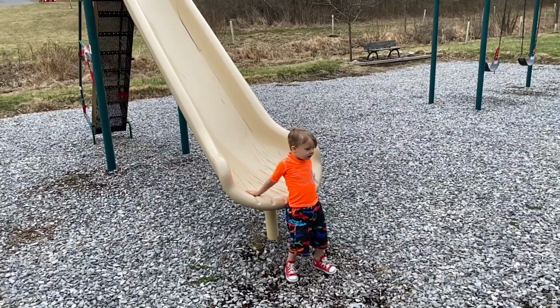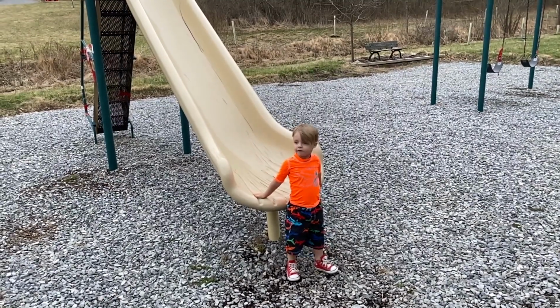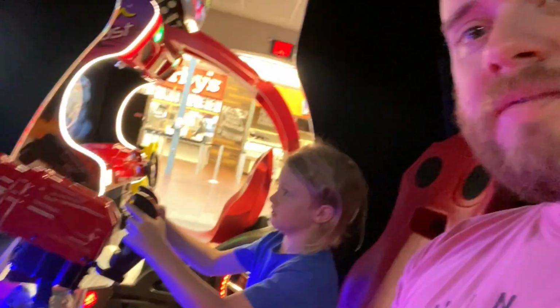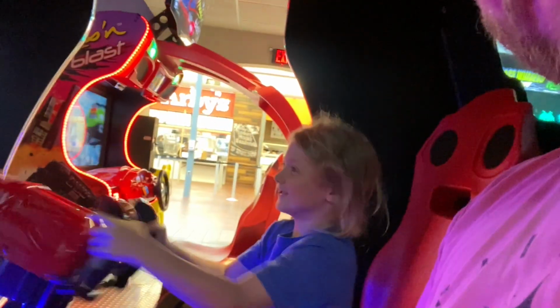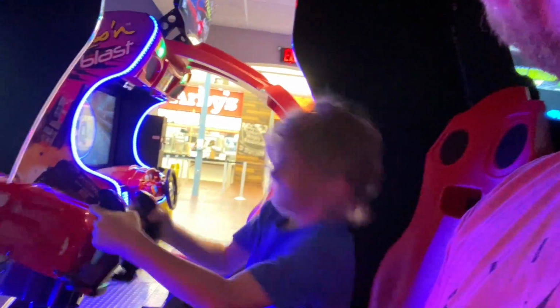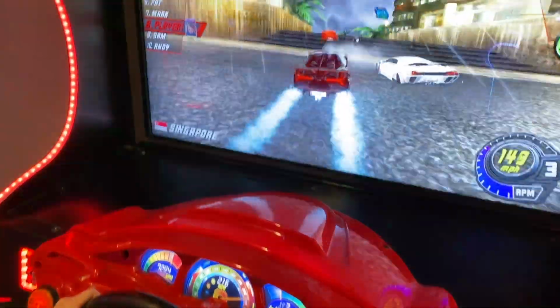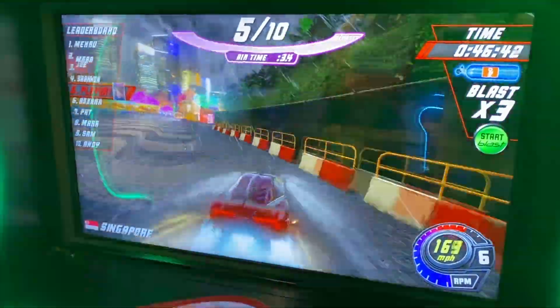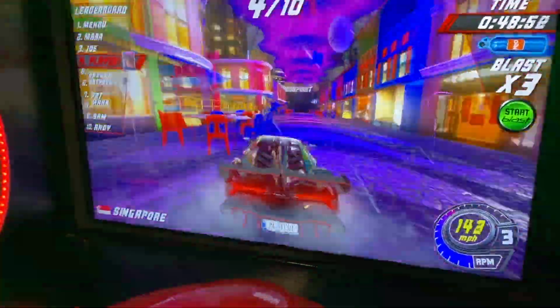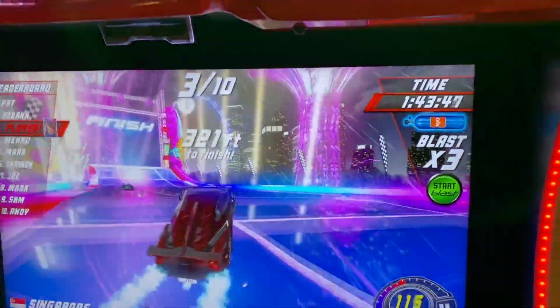My 7-year-old still wanted to play, but he wanted to do something a little bit different. He's 7. He loves shooting things. He loves guns. He loves cars and driving. All the kids had a lot of fun. This arcade wasn't too expensive, so we were able to stay for a few hours, actually.